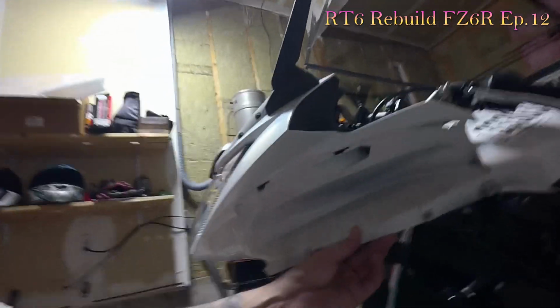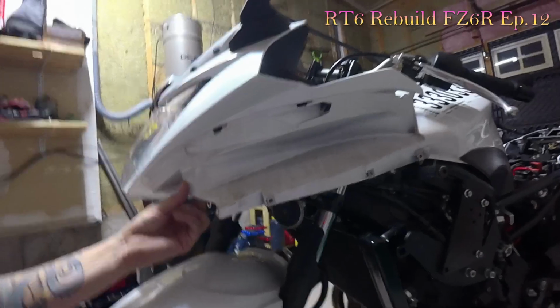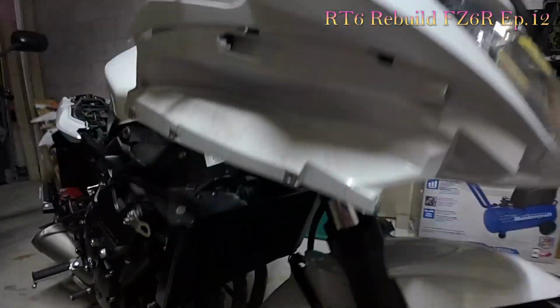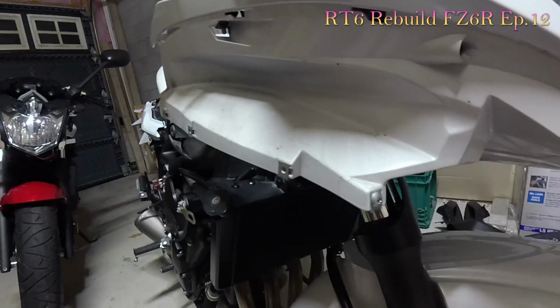Alright, so yeah. Here's our nose cowling. So it's all intact. There's no cracks. Same as this side, all intact. I don't see any breaks.